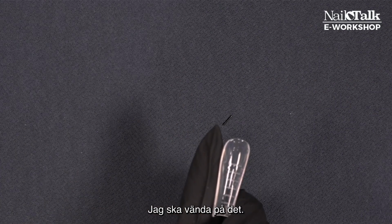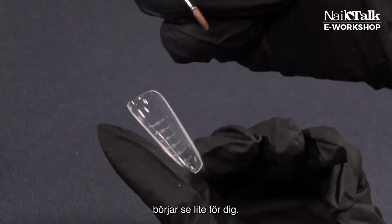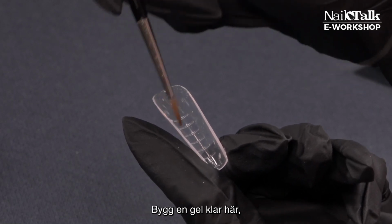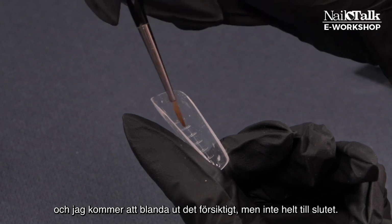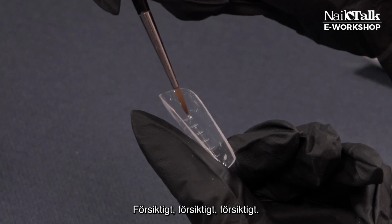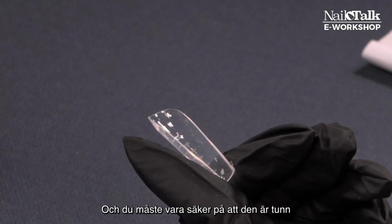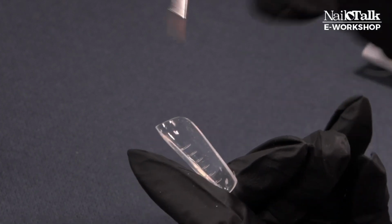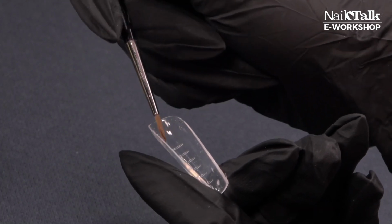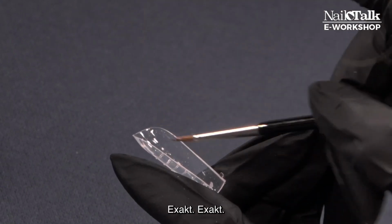I will turn it around. And what I want now is, it's hard to see a little bit for you, but I have a little bit of uncured product, the Builder Gel Clear, right here. And I will blend it out gently, but not completely till the end. Gently, gently, gently. And you have to be sure that it's thin, because this part doesn't need any of this product. Because you're going to do a special effect with this wet layer of gel. Exactly.